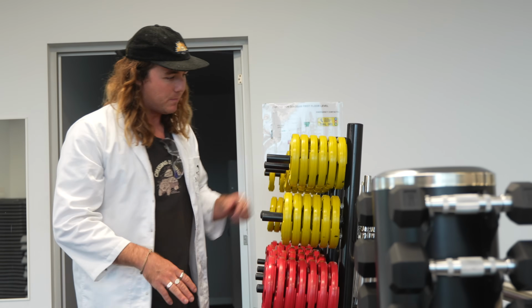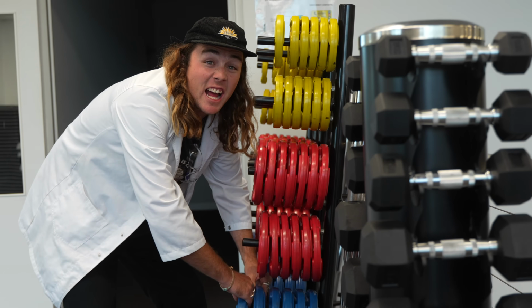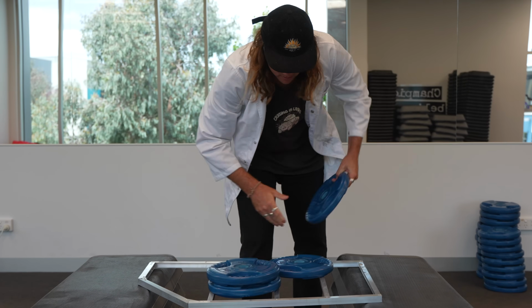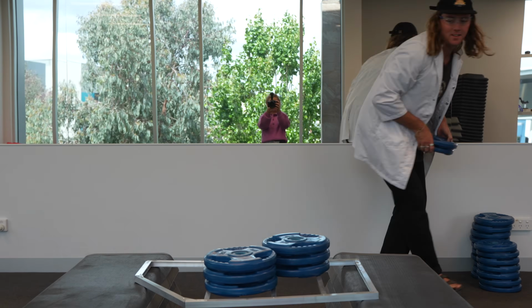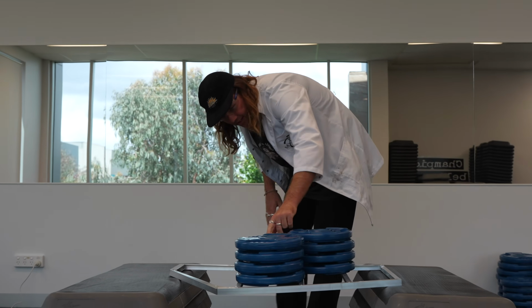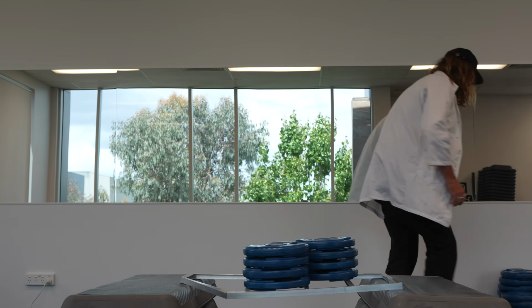Rightio, we got some weights here. Let's not start off with the 1s and 2s, let's go straight to the 5s and see what happens. Alright, so that's 10 kilos. 20 kilos. 30 kilos. Got to get me steel cap boots out of this death trap. What's that? 40. That was 40, eh? So 10, 20, yep, 40.